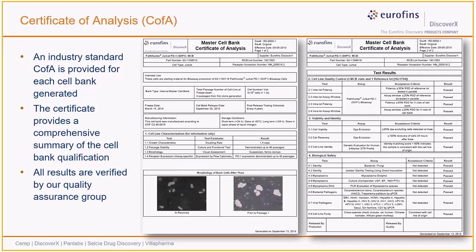Documentation is provided on our working and master cell banks. These give details on the cell line characteristics, including growth rate, passage stability, morphology, and receptor expression profile. Manufacturing information includes freeze date, vial density, passage number, and requalification date.